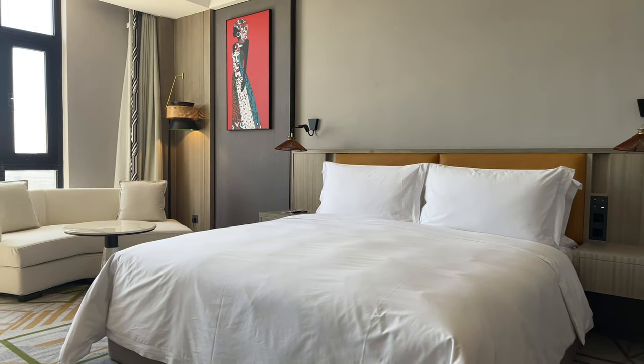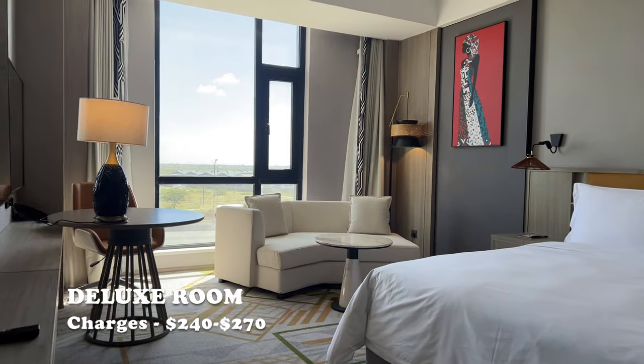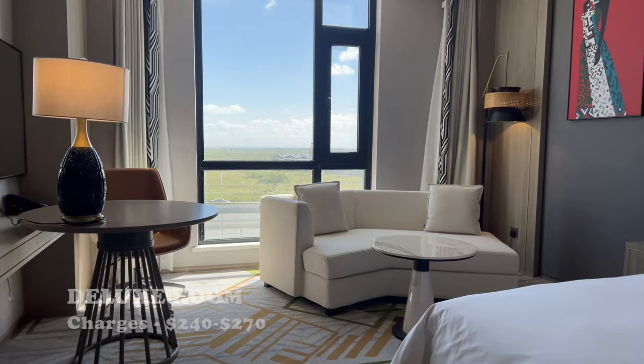This is the deluxe room, and its charges start at $240 per night for two people on bed and breakfast.